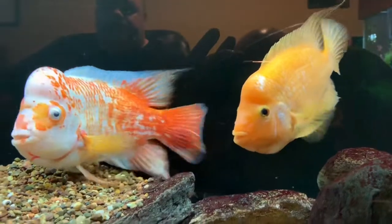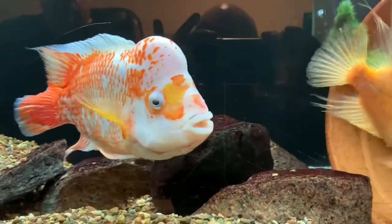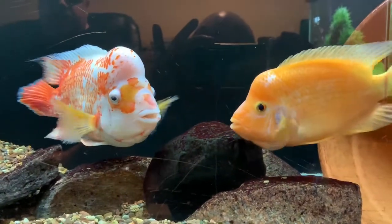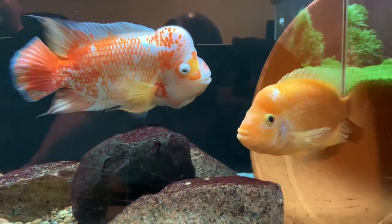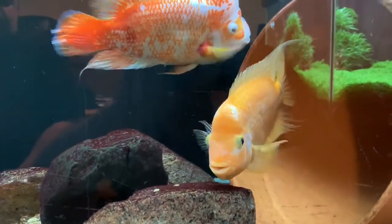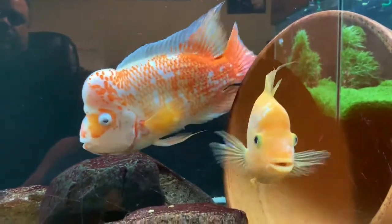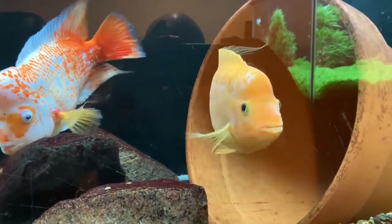So that's another Midas pair. That guy, his name's Cheeto, and he's probably my most sought after fish. People are offering me constantly tons of money to buy him. It's just one of those deals where he's not for sale. Pretty nice looking specimen when it comes to a piebald or creamsicle Midas cichlid. And then of course his female's in there too. She's not half bad looking either.